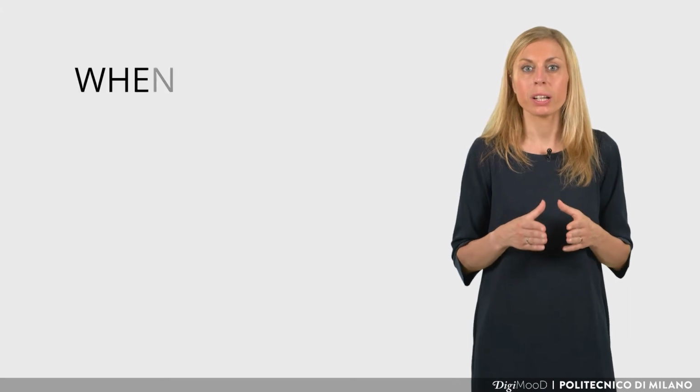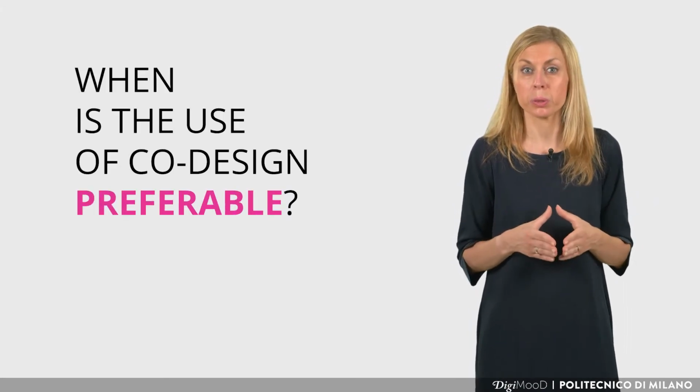Let's imagine the example of a traditional fashion company willing to shift towards clothing embedding wearable technologies. Competencies requested are so high and time to exploit this need is so short that alone it would become almost impossible to pursue this innovation. But when is the use of co-design preferable?